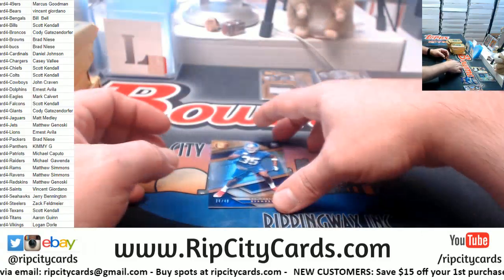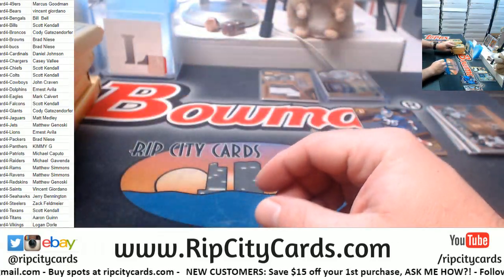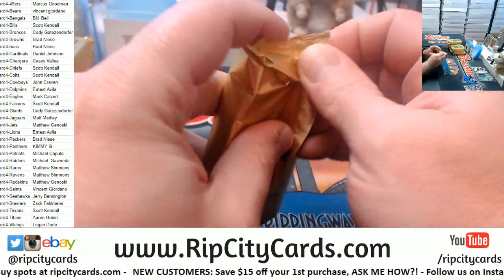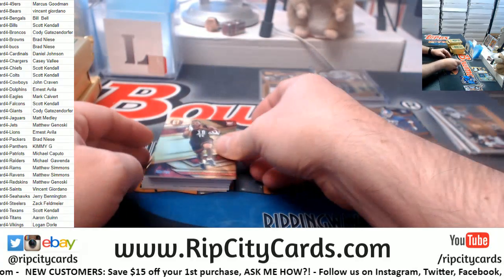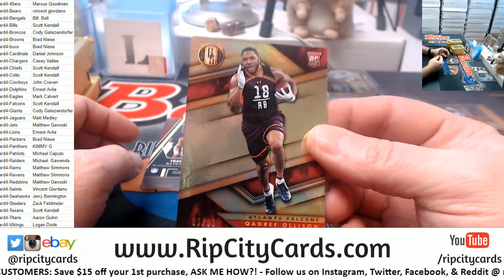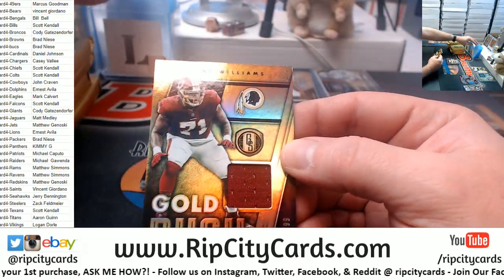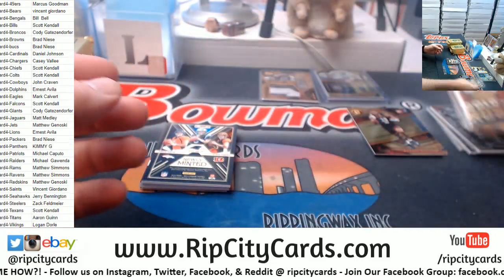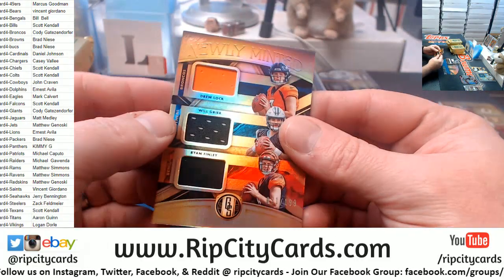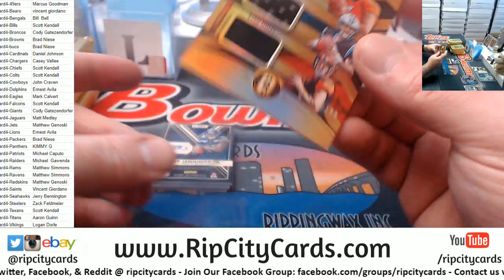So, John, you had a sense for it, and you found it. DeAndre Baker to 49. Olsen to 99 for the Falcons. Trent Williams to 199 for the Redskins. Newly minted, a lock, a Will Greer and a Ryan Finley. Going to have to do some random on that.